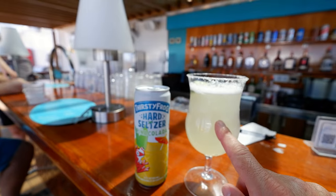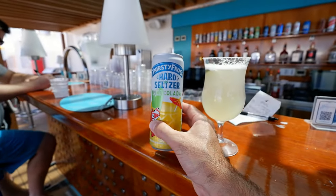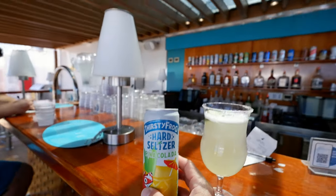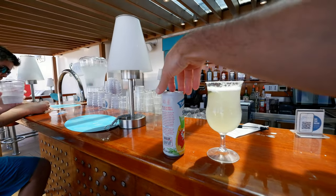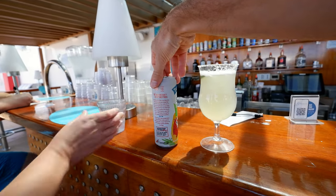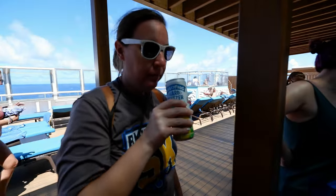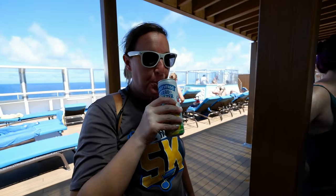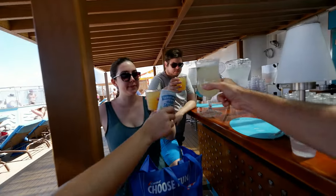Just regular margarita with salt. Andrea is gonna try the new Carnival Thirsty Frog hard seltzer, pina colada, then they have a berry. So here, Andrea, wanna give it a go? Ooh, one-handed. All right. Carnival made. Oh yeah, it's a little pina colada. It's a little bubbly. Pina colada, you like it? I think so. All right. Cheers.